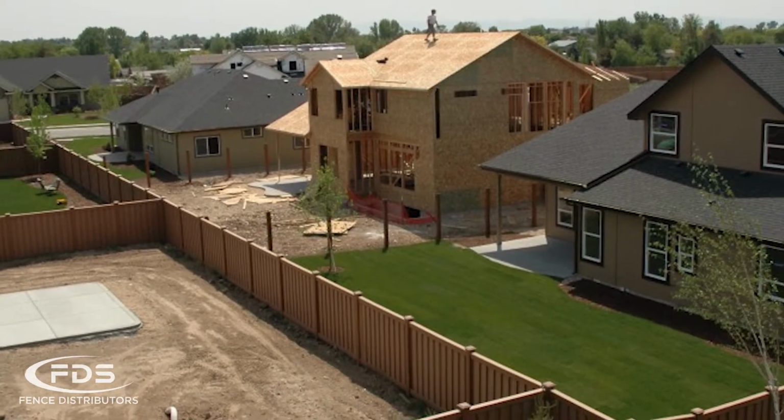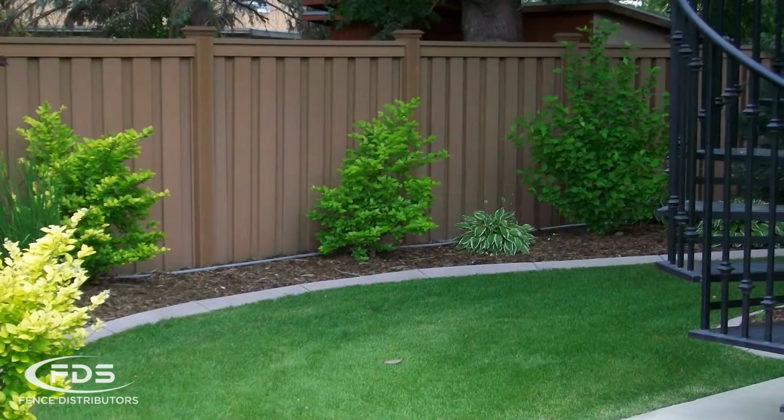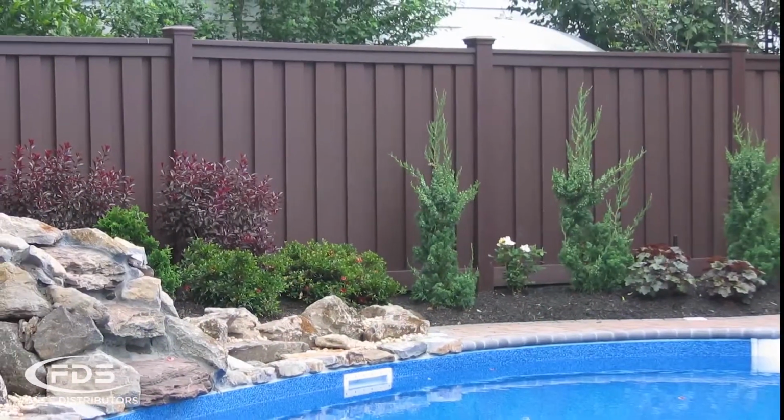HOAs are not the only ones that love Trex fencing. Individual homeowners do as well. Less time and money spent on maintaining or replacing a fence is more time and money spent on enjoying life.